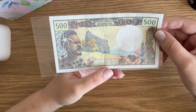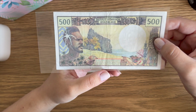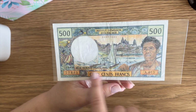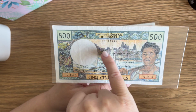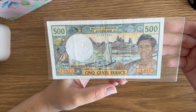I went on a cruise to a few of the Pacific Islands, and one of the stops was New Caledonia. Beautiful, beautiful place, and the notes are just as stunning. I think this is so stunning. Look at this. You've got the fish here. These are some of my favorite money. Just the landscapes, the boats. It's just beautiful, isn't it?